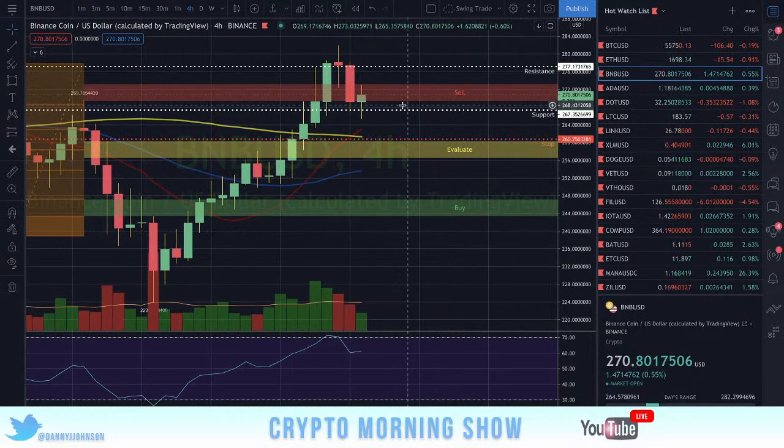Moving on to Binance Coin, BNB USD. Binance got into the sales target as well. So looking for resistance way up there at the 277.173. And trying to maintain that support. We'll look to hold the 267.352. We are getting the 12 and 100-day cross, which can give us some upside potential.